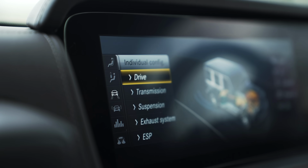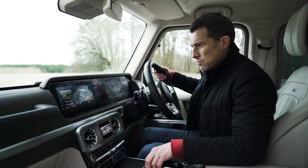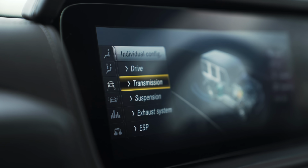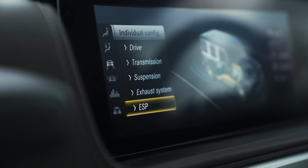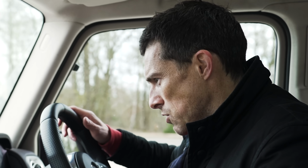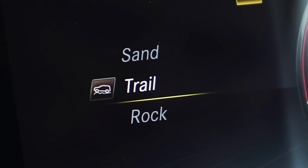You can choose between different preset driving modes, or you can make up your own. So that allows you to alter the responsiveness of the engine, how quickly the gearbox changes gear and what kind of gear it holds onto, the stiffness of the suspension, the sound of the exhaust, and the intervention from the stability control. But then if you put one of the differential locks on, you can also choose between different off-road programs such as sand, trail, or rock.